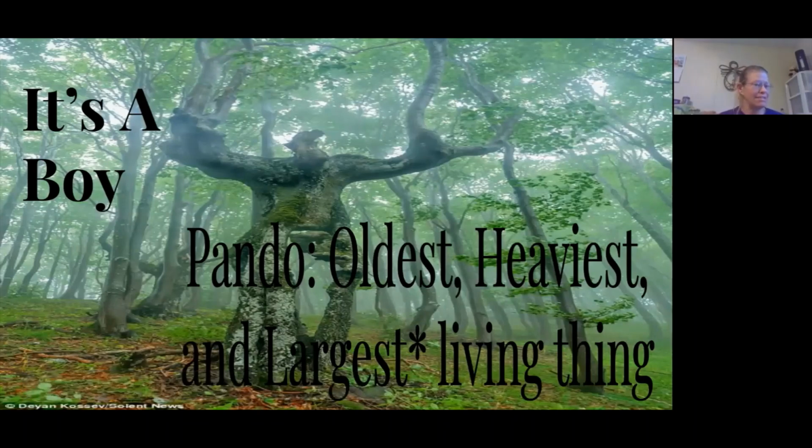My presentation is about Pando. It's the oldest, heaviest, and largest, with an asterisk, living organism that we know of for certain. There are other large living organisms that are really, really old, but they haven't been verified. And they haven't been verified as being a clonal colony. And Pando happens to be a boy.